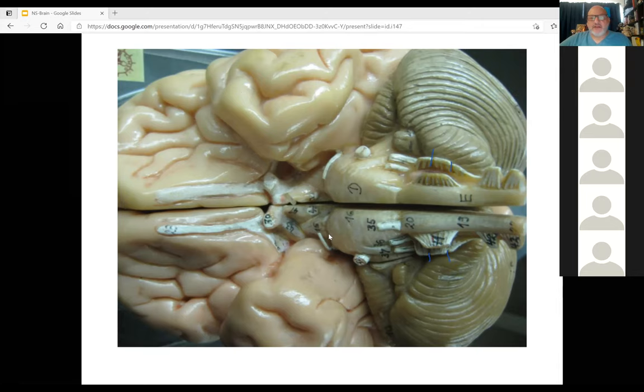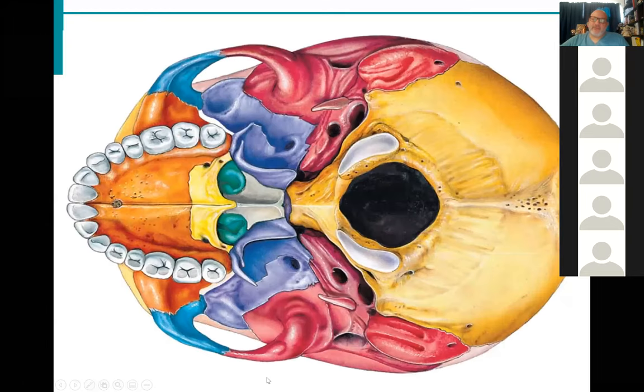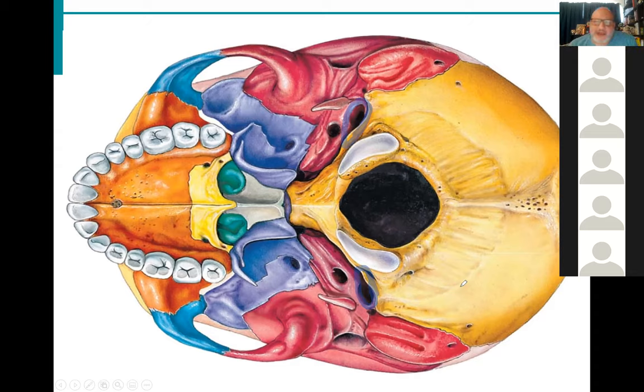So if we look at a nice big inferior view, we're looking for a nice big skull feature that might be a nice big opening where not one, not two, but three cranial nerves might be able to find their way out. Does such a skull exit exist? What skull feature is this?